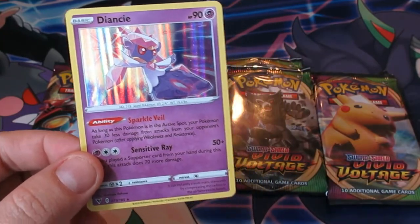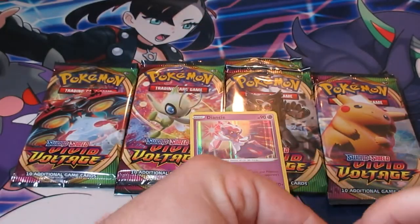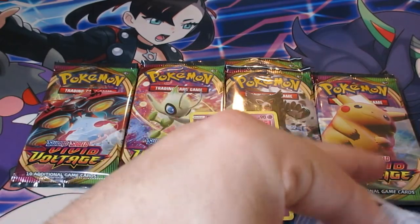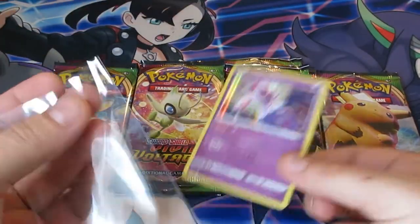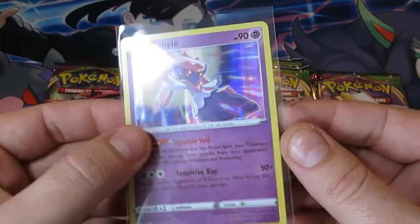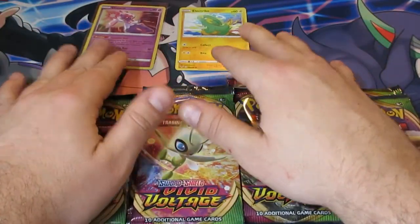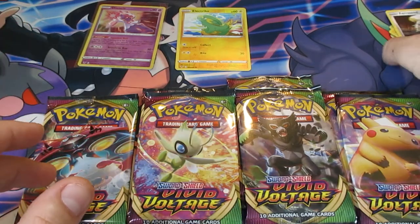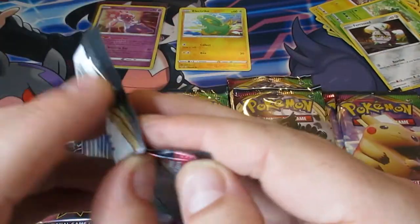Where did I put those sleeves? There they are, on my Benny sleeves right here. Place this down real quick. There we go, Diancie Holo. So we'll put the reverse holo to the right, holos to the left, and then bulk up here in the corner. Alright, Celebi's turn.